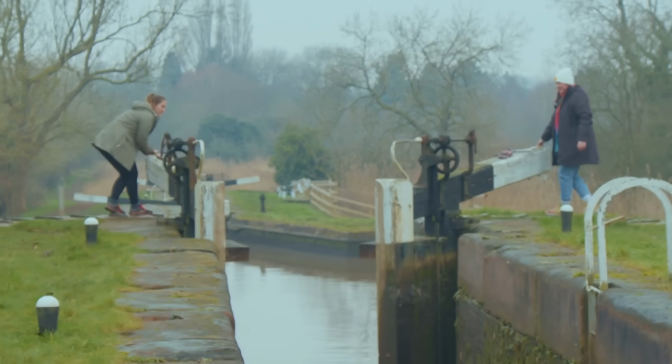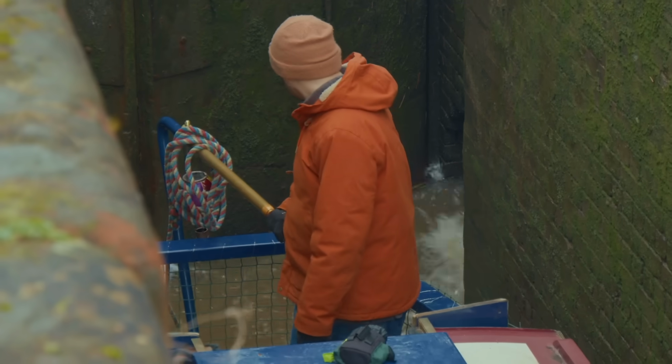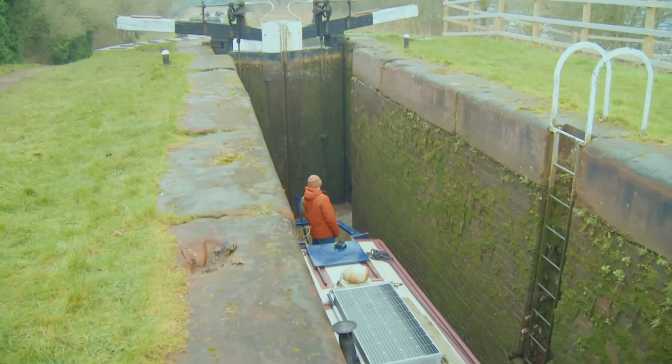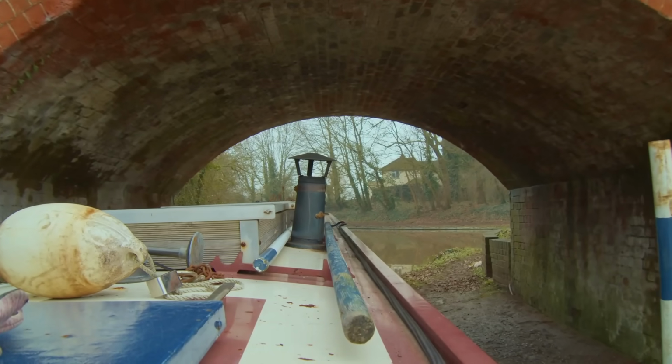Narrowboat life does differ person to person. Some like to cruise the waterways constantly, like Amy and Wes, while others prefer the marina life, where they can have a more permanent home base to make it easier in case they need to access things like doctor's appointments or local family and friends while still living aboard their boat.